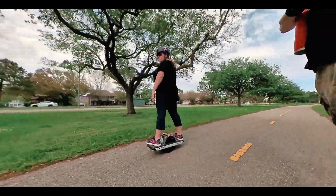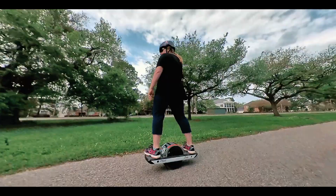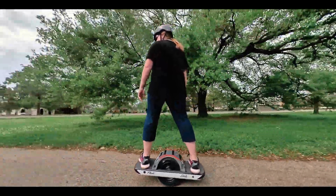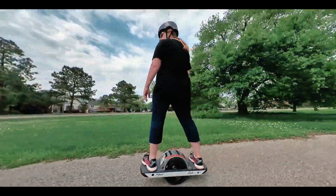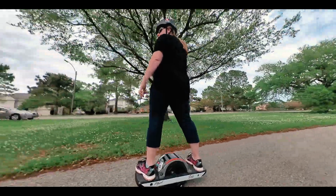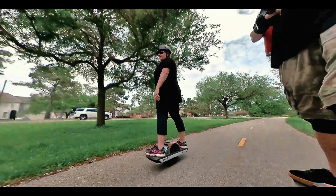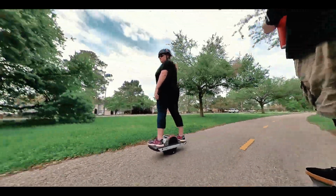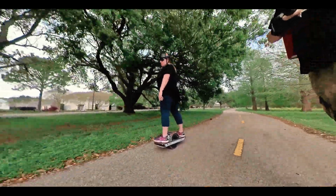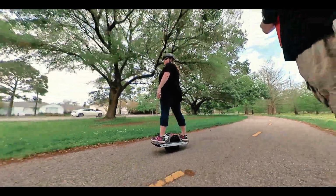A couple of the muscle groups that the Onewheel, I don't know if targets is the right word, but utilizes, at least in my experience, and I'm sure it's different for everybody, but certainly the core, but also big time quads, your glutes, a lot of your hip flexors and all that stuff around your waistline, because there's a lot of balance requirements that force you to keep those muscles on point at all times.